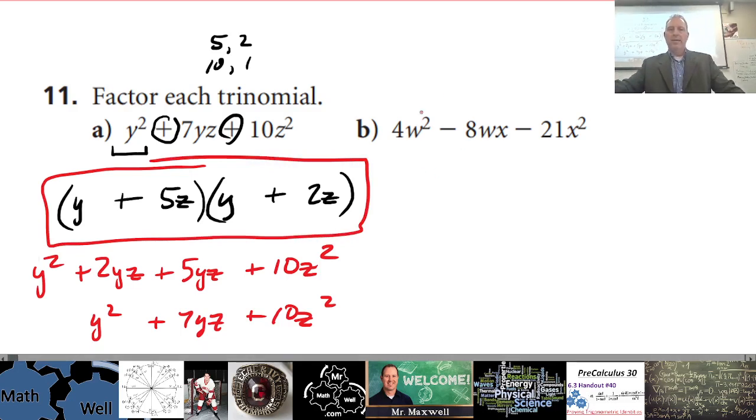All right, moving on to B. So trinomial, I'm going to try and factor this. So it's going to be two binomials there. Now, 4w squared and 21x squared, they have multiple factors each, right? So 2 and 2 and 4 and 1 here. We have 3 and 7, 21 and 1.